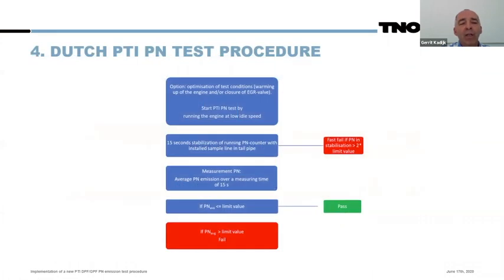In the end, we defined our Dutch test procedure in steps, and in this flow chart, the total procedure is described. It's relatively simple and easy because you can offer the vehicle in any condition, and if it fails, you can recondition the vehicle. Say, you can warm up the engine and close the EGR valve and offer the vehicle again. And within 30 seconds, you know if it is a pass or a fail.